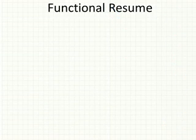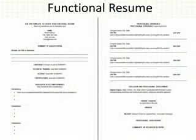Let's take a look at the template for a functional resume. As you can see, there are a lot of similarities. We still have our summary of qualifications, but we might have added into this summary of qualifications some transferable skills that we didn't have in our other type of resume, because it's going to speak more to how we're going to follow in this particular role.